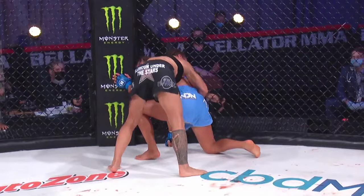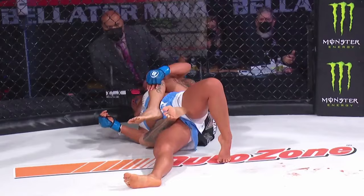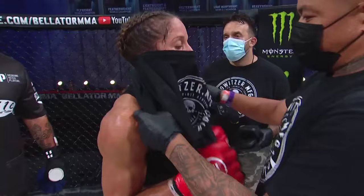Like John said, the hand on the ground means that you're not defending the actual choke, and she stayed in that tripod position, which means that she didn't pick a side to start defending. There was no reason for her to stay there, and that's what led to her getting the arm underneath the neck. Liz Carmouche, a winner by submission. It is her first win by submission in over 8 years, and she's victorious in her Bellator debut.